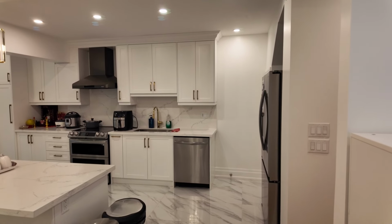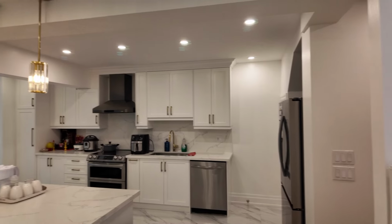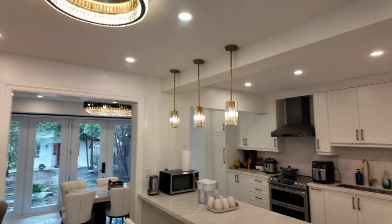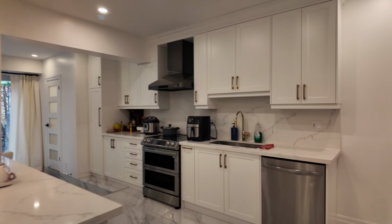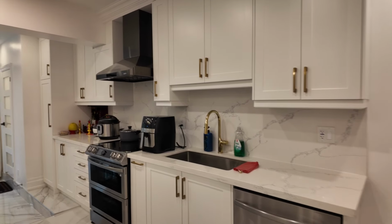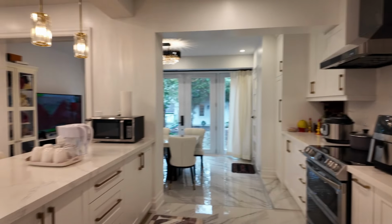Compared to the previous design, the kitchen is now much more open. And the large marble floor looks luxurious with all the modern appliances. The pot lights along with the gorgeous matching lights look amazing with the new granite countertops and contemporary kitchen cabinets. Once more, this is one of the largest improvements from the previous design.